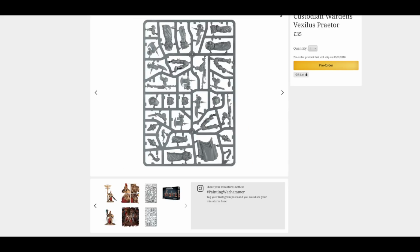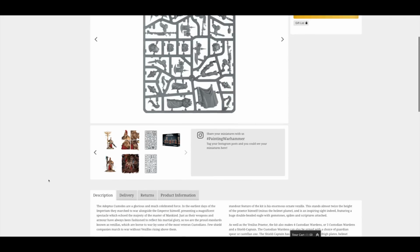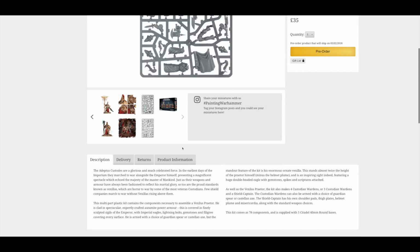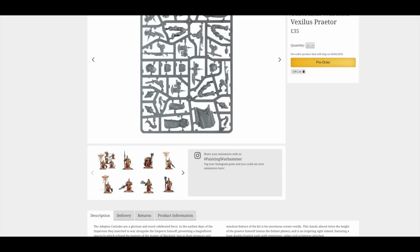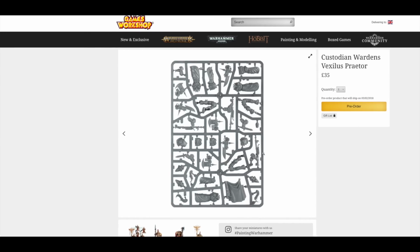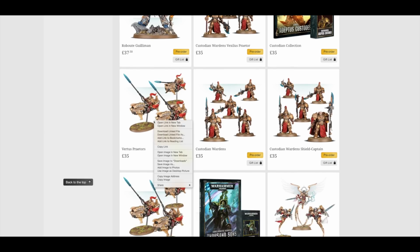I want to know how many sprues. 2 sprues? Doesn't say. This is interesting. As well, it's a Vexillus Praetor. The kit also makes 4 Custodian Wardens, or 3 Custodian Wardens and a Shield Captain. That's odd. So maybe you can only make 3 and the Shield Captain, or 4 and the Praetor. Interesting. Okay. Let's go back and have a look at the jet bikes, the Vertus Praetors. Let's have a look at these.